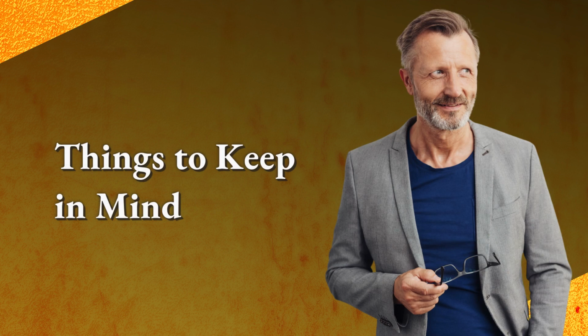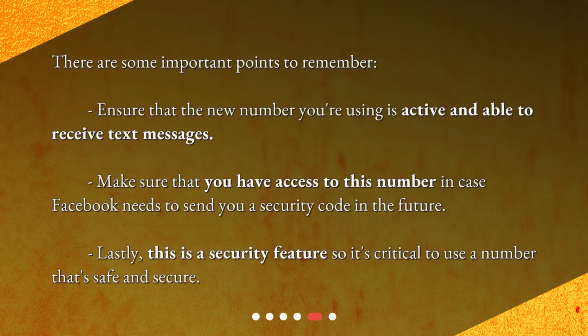Things to keep in mind. There are some important points to remember. Ensure that the new number you're using is active and able to receive text messages. Make sure that you have access to this number in case Facebook needs to send you a security code in the future. Lastly, this is a security feature, so it's critical to use a number that's safe and secure.